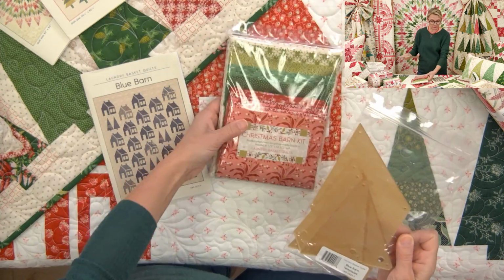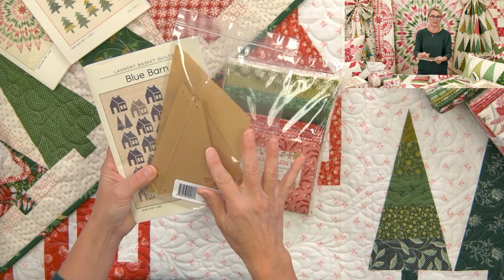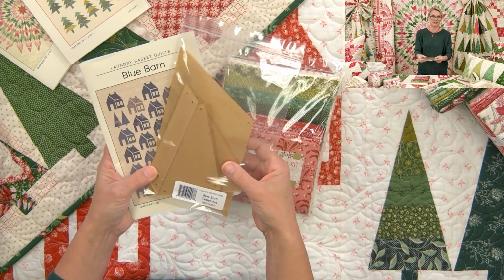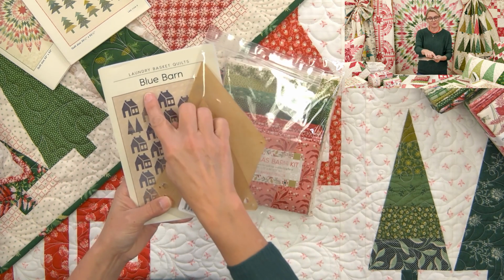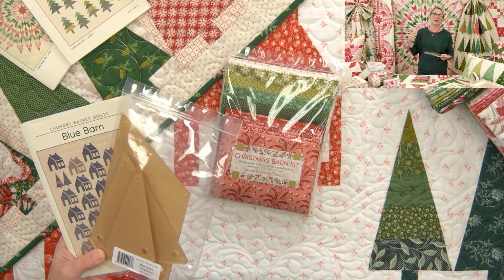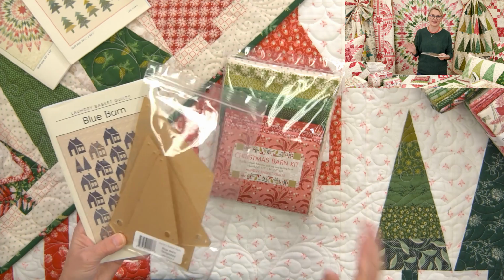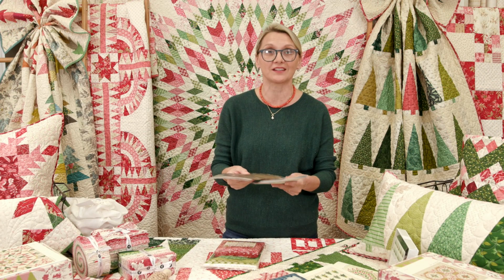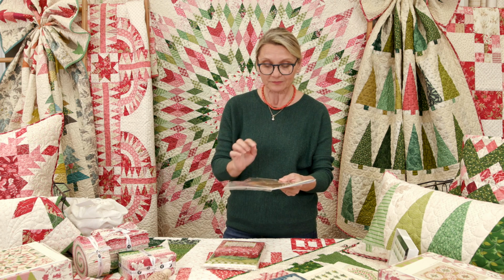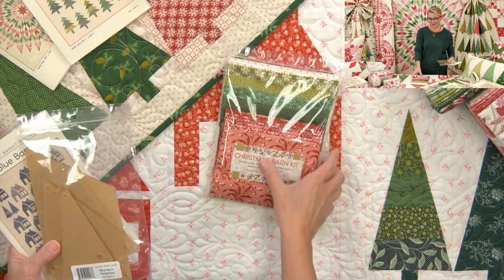I love the schoolhouse design, this pattern, and we have beautiful acrylic templates called Blue Barn, so they're matching this design. I named the pattern Blue Barn because back in Michigan there was a blue barn on my way as I was driving the kids to school, and it was just stunning. That reminded me the traditional name for this design is schoolhouse. And we do have awesome acrylic templates that will help you cut the fabric.